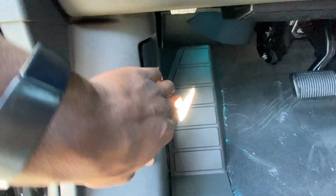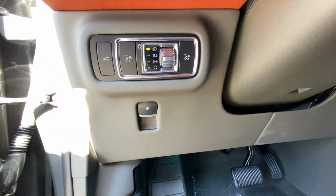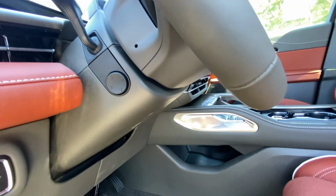Now to open the hood, you just pull here twice. We'll check that out here in a moment. Headlamp controls are there. We do have a power lift gate. We can control that from there. And then a power tilt and telescoping steering wheel as well.